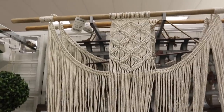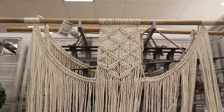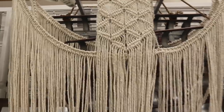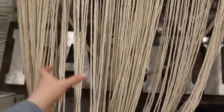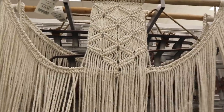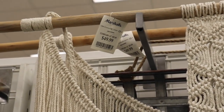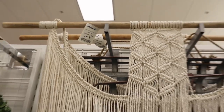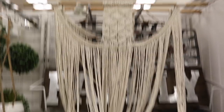Quick pit stop inside the decorations. This is actually really pretty, the macrame wall hanging, $49.99. It's actually really easy to make these. I have one that I did myself at home. You just need a piece of wood, some yarn, and then you can look up a tutorial on YouTube on how to do different patterns and things. So in case you don't want to pay the $50, you could always just pay like $12, maybe $20, depending on how much yarn you need and you buy. But I mean, if you don't want to go through all that work, that is gorgeous.